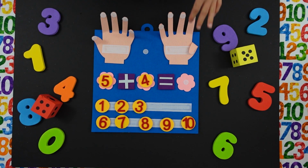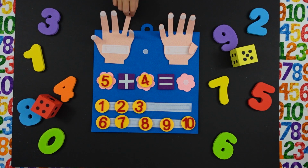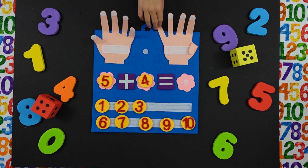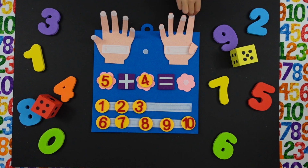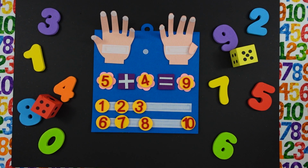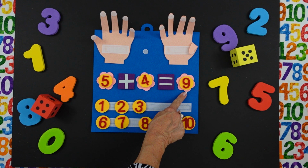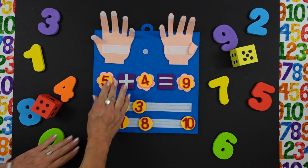Jonathan, can you count all those fingers that are up and tell me what number that is? Yes. 1, 2, 3, 4, 5, 6, 7, 8, 9. Good, correct. And Isabella, can you find the number 9 and put it where it belongs? Sure. There you go. Perfect. And then Jonathan, can you read our number sentence for us? Yes. 5 plus 4 equals 9. That is correct. Thank you.